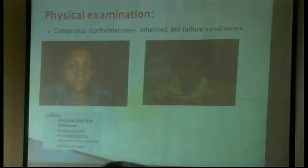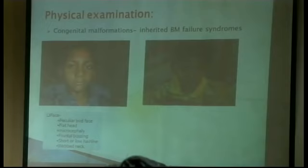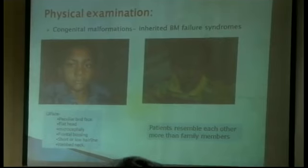These are some congenital malformations, like in Fanconi: peculiar bird facies, flat head, microcephaly, frontal bossing, short or low hairline, web neck. So basically, these are patients who resemble each other more than their family members.